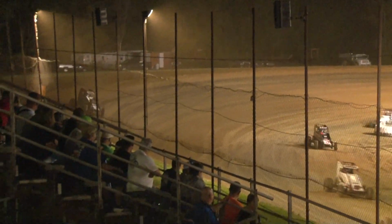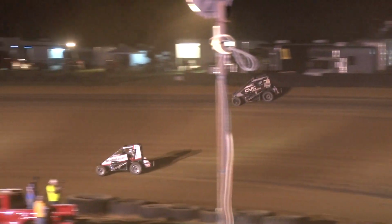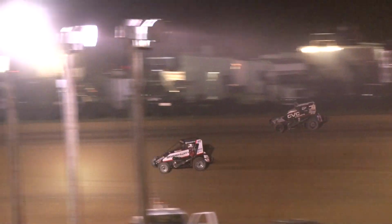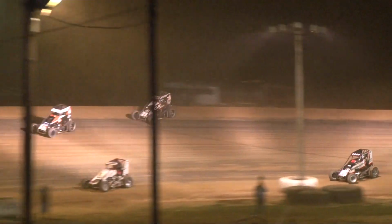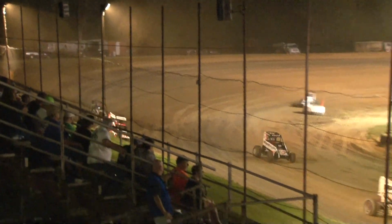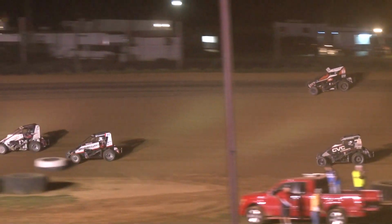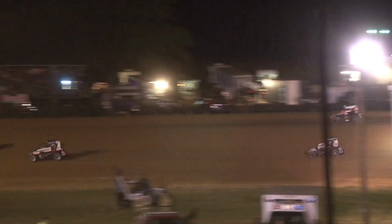Turn 3. Three-time POWRi champion makes some work off the fourth corner and give that lap to Zach Dobb. And Zach Dobb has grabbed the lead, but he's got lap traffic in front of him, as does Carrick on the top side. Carrick will have to deal with teammate Maria Kofer. Zach Dobb will also have to deal with his teammate Brendan Crimson. And Carrick goes to the bottom.